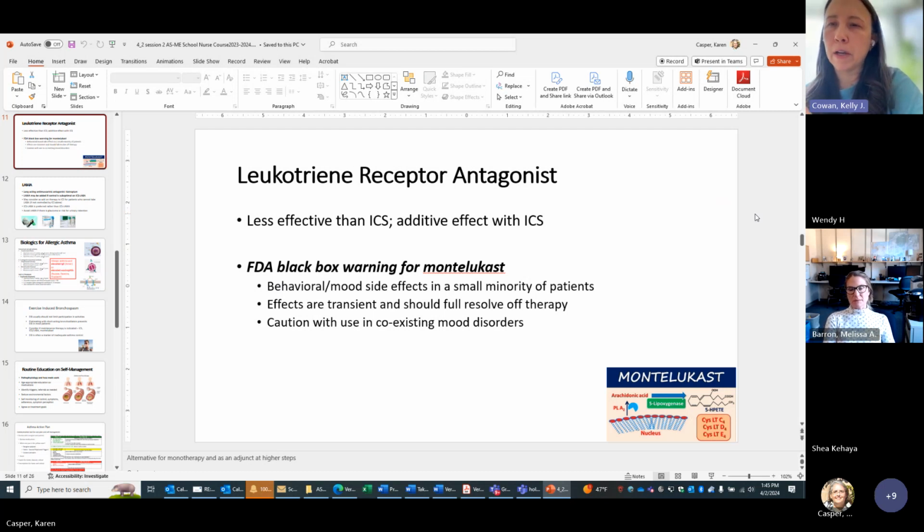We should be aware of a black box warning for montelukast. This has been around a really long time for montelukast. It seemed to go away for a while, the warning, and then it's been back. So people have been talking about that, but this has been around for a long time. There are behavioral and mood side effects in a small amount of patients. It's reported about 3%, but I think we tend to see it be a little bit higher than that. The effects are transient and they resolve really quickly when they stop therapy.